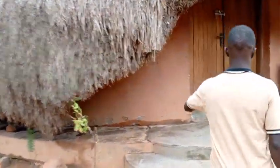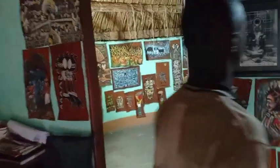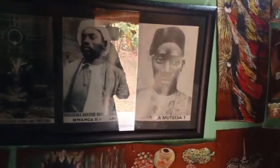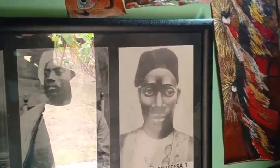I want to show you some of the pictures of the kings. The four kings. This is Kabaka Mutesa I, the pioneer of this place. He established it in 1882, and then in 1884 became the first king to be buried here.